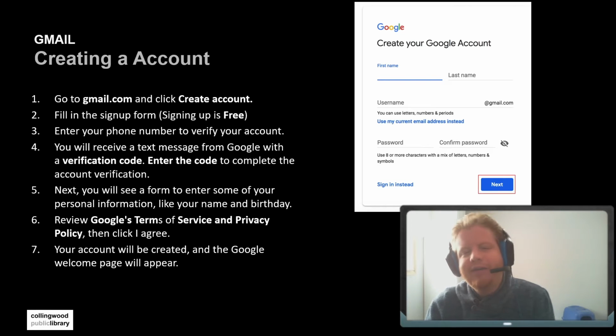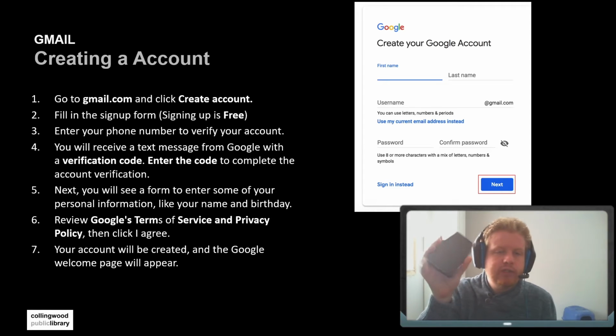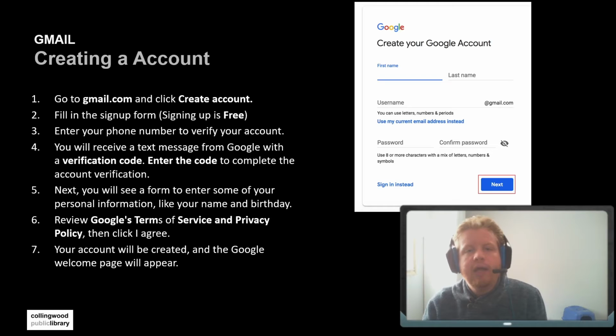So if I persuaded you that maybe Gmail is right for you, it is easy to get an account. Again, it is a free service, so all you have to do is hop on to gmail.com and click create account. You're going to fill in the sign-up form. Now, it does require a phone number to verify your account. I personally would use a mobile device, so it's quick and easy to access. If you are just doing it from home at all times, then a landline is fine.